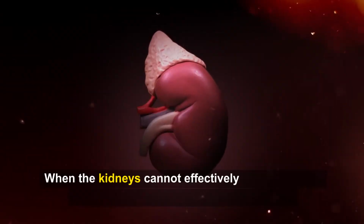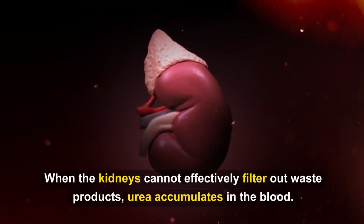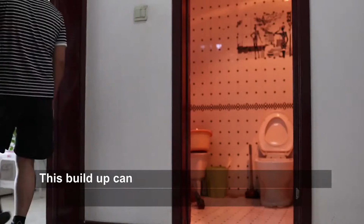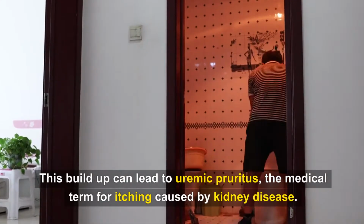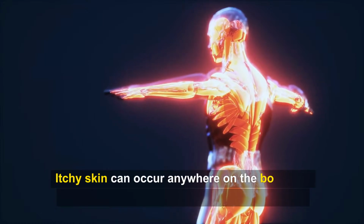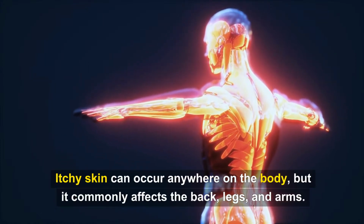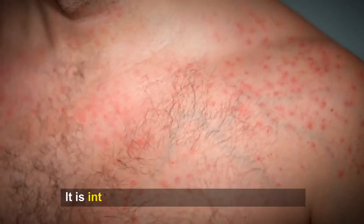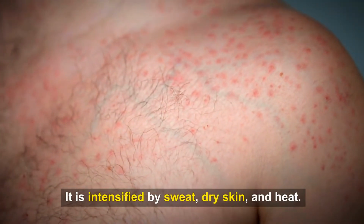When the kidneys cannot effectively filter out waste products, urea accumulates in the blood. This buildup can lead to uremic pruritus, the medical term for itching caused by kidney disease. Itchy skin can occur anywhere on the body, but it commonly affects the back, legs, and arms. It is intensified by sweat, dry skin, and heat.